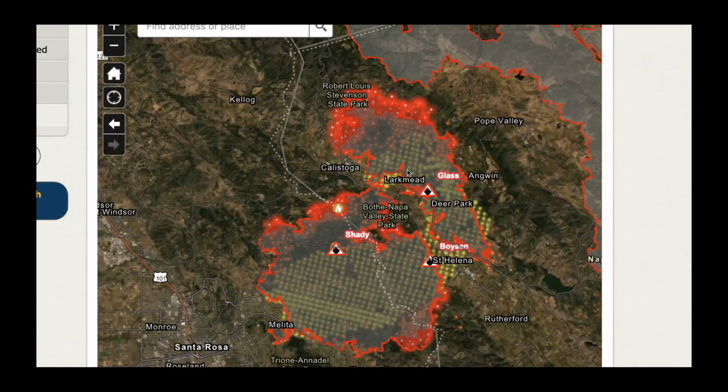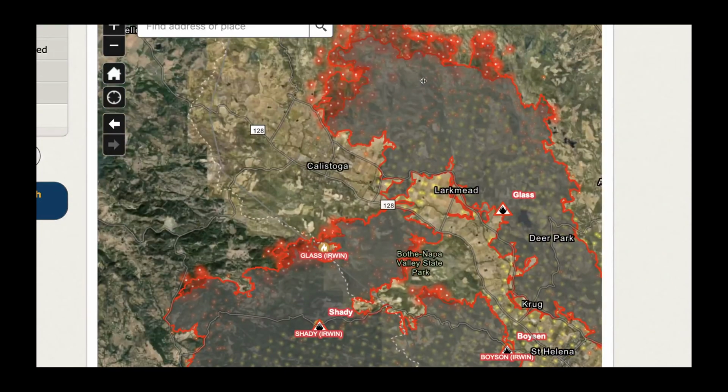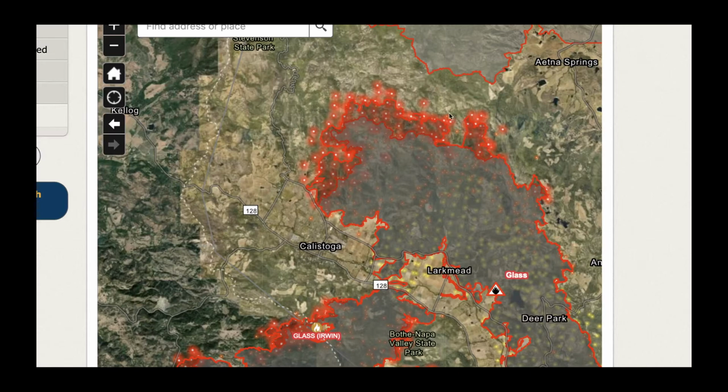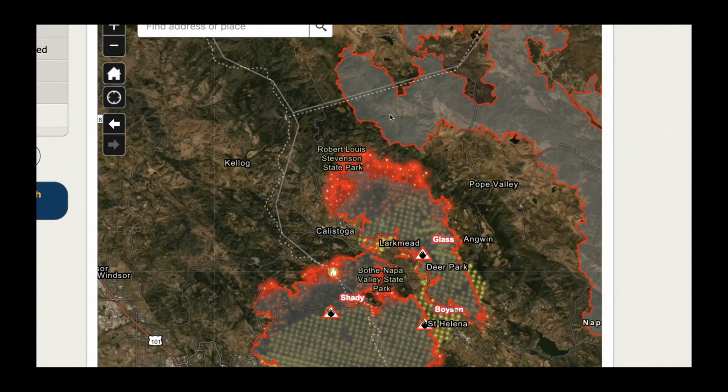Now, where there is still a lot of fire activity, and you can see there's a lot of active fire going on, is on this northern edge. And there's good news and bad news. The bad news is, obviously, this is the last thing you want to see. A lot of these hot spots are outside of the previous fire perimeter. But the good news here is it's actually about to work into the LNU Lightning Complex fire scar.